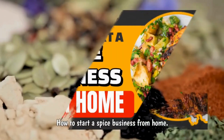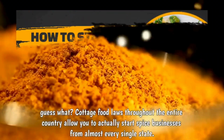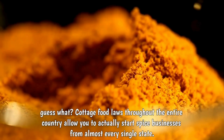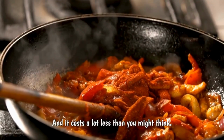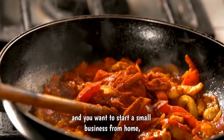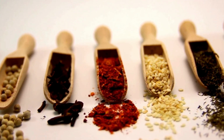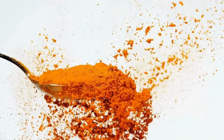How to start a spice business from home. So if you're looking to get into the spice business, guess what? Cottage food laws throughout the entire country allow you to start spice businesses from almost every single state. And it costs a lot less than you might think. So if you love spices and you're looking to dive into the spice industry and you want to start a small business from home, this is going to be the video you want to watch from beginning to end, because it's specifically about businesses from home selling spices.